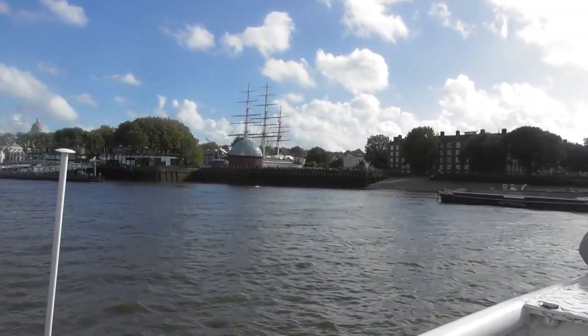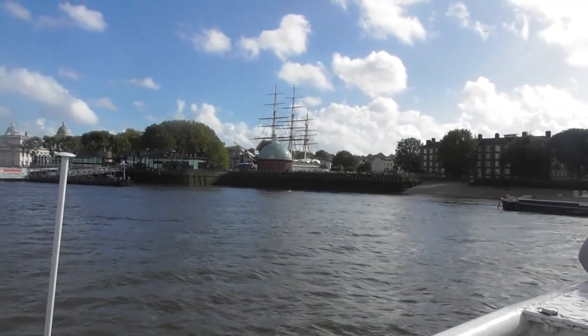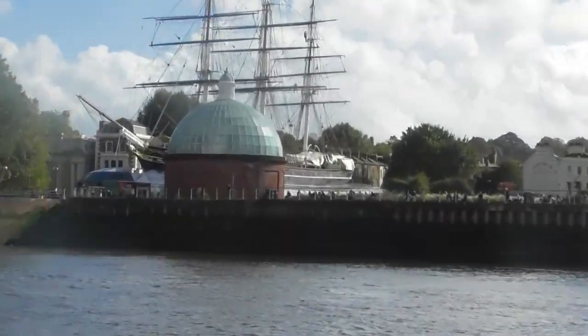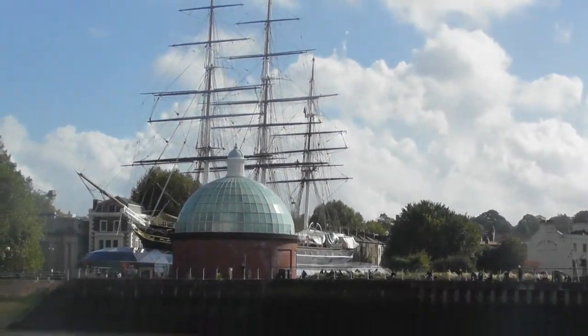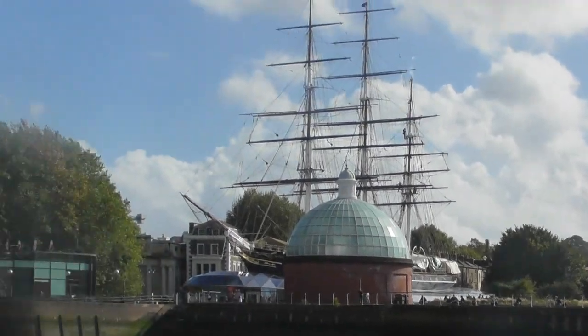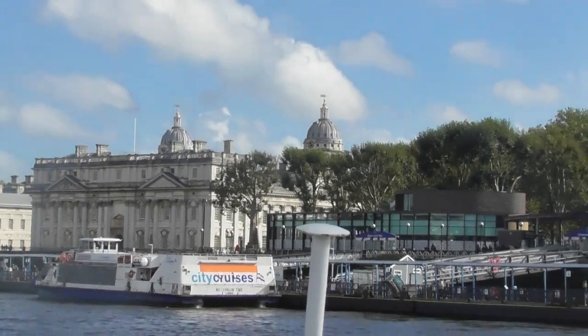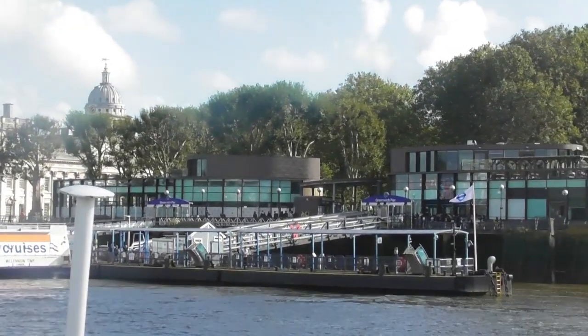The ship, the Cutty Sark, the old tea clipper, holds many records from crossings from China back to Europe. And ahead of the boat, the two large white buildings are the old Greenwich Naval Colleges. That's where the Navy was trained years ago, today Greenwich University.